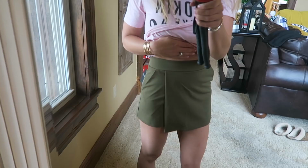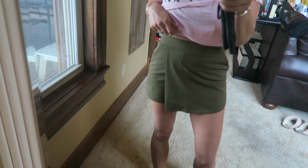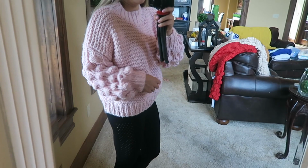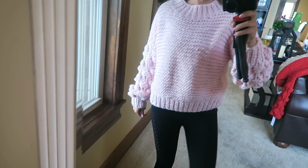So here's the green one, and it's so super, super cute. It's just a little bit small, definitely a little bit small, but I think in a size medium, it would be perfect and just so cute for fall. Okay, so this is the first one from Poshmark, and I think it's really, really cute. It's not any specific brand, unfortunately, so I don't know where you could find it, but I really love it. And it is bulky, but it's not too bulky. Like the other ones I'm going to show you are so bulky, so I'm definitely into this one.